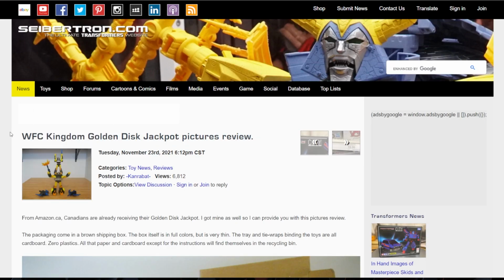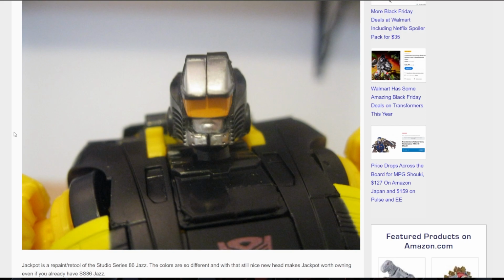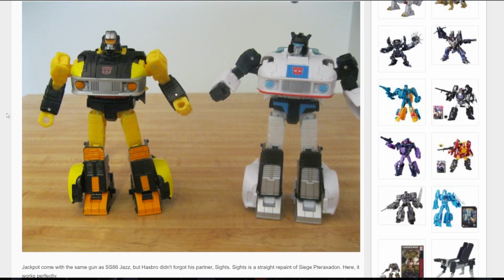All right, now we talked about this the other day, WFC Golden Disc Jackpot pictures and reviews. And yeah, it's been confirmed by multiple sources, Vangelis, that toy guy, and a couple of other folks that I follow. That head, oh boy, that head is messed up. It's just royally screwed up. There's got to be some kind of tooling issue at the factory, because one side is bigger than the other side, and I don't know how that happened.